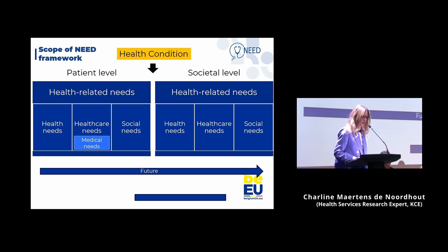So, unmet health-related needs correspond to the needs that are not adequately satisfied by the current supply of health, healthcare, or social intervention. In other words, they represent the gap between what patients and society need and what is available or provided to them.